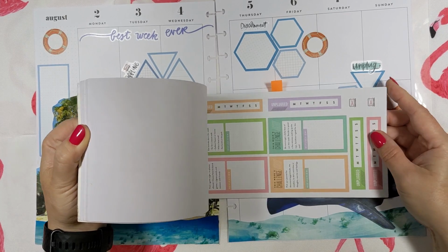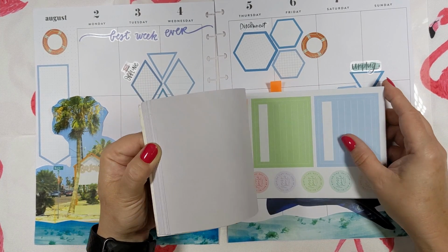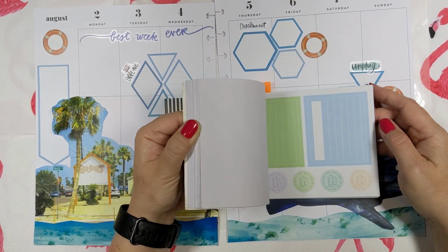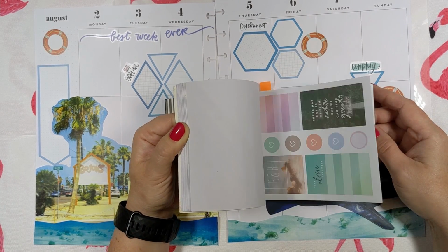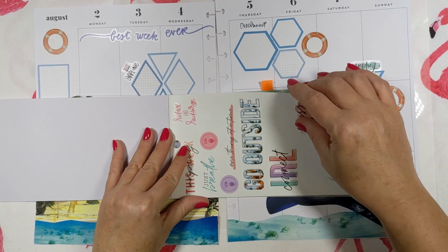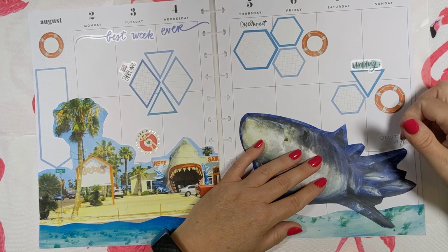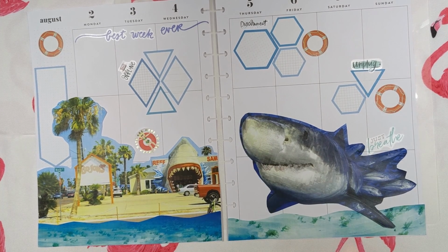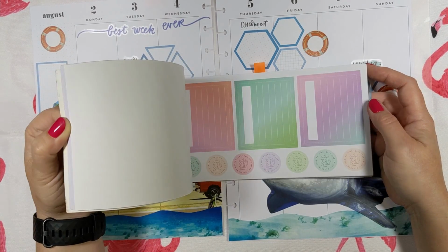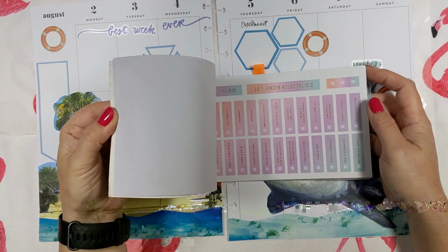See what else we can find in here to use. Oh, I love this blue box. Be great for memory keeping. It's not gonna fit. Let's do this Just Breathe. Really, what I'm looking for is just something that's blue, catches my eye.